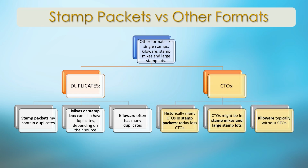What about CTOs? Historically, stamp packets, especially mid-20th century ones, often included CTO stamps, as they were cheap and easy to get. But nowadays, you'll find fewer CTOs and rather a mix of cancelled and mint stamps. CTOs might show up in stamp mixes and large stamp lots, depending on where the stamps come from. Kiloware, though, typically doesn't include CTOs.